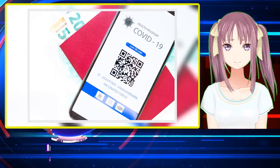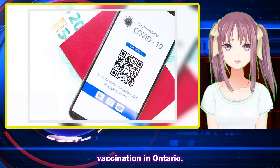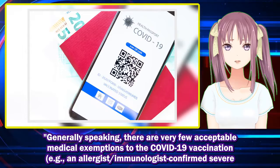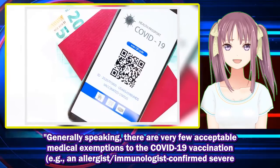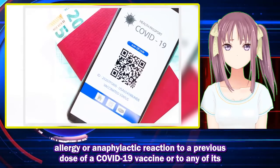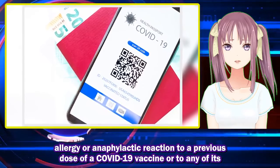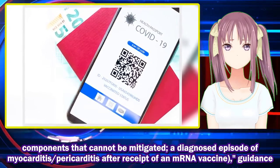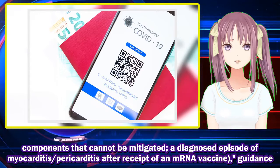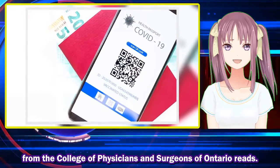Are there any exemptions? Individuals can get a medical exemption that will allow them to enter all settings without proof of vaccination in Ontario. Generally speaking, there are very few acceptable medical exemptions to the COVID-19 vaccination, e.g. an allergist or immunologist confirmed severe allergy or anaphylactic reaction to a previous dose of a COVID-19 vaccine or to any of its components that cannot be mitigated, or a diagnosed episode of myocarditis or pericarditis after receipt of an mRNA vaccine.